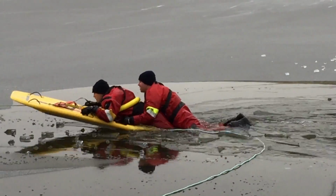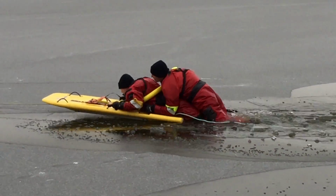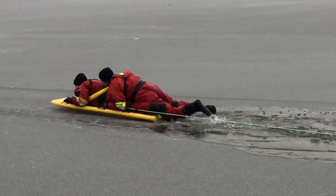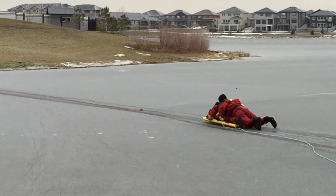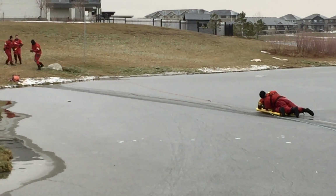The techniques they train with are reach, throw, row, and go, where they either try to reach for the victim, or they throw a rope to the victim if they can. They also, they're not using it today, but we have a dinghy that they use to row across the thin iced water, half in the boat and half out, to get to the victim.